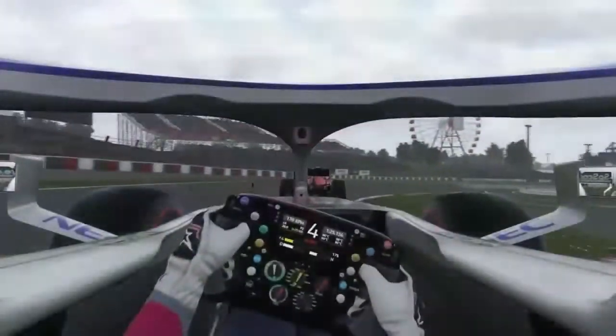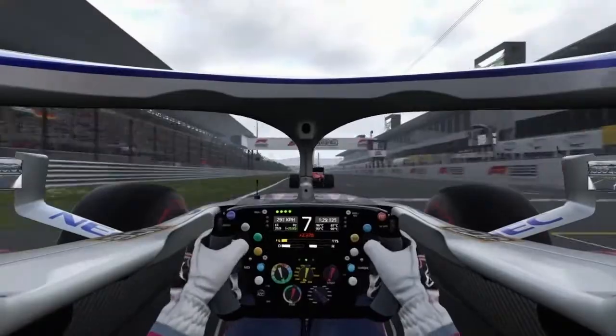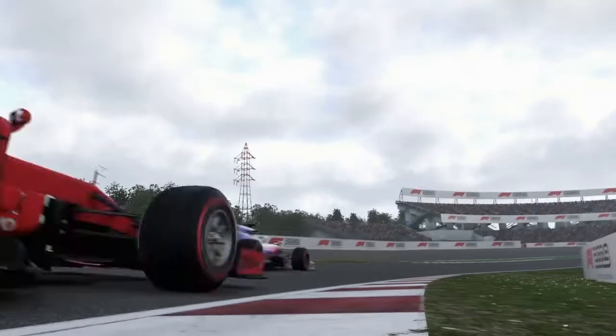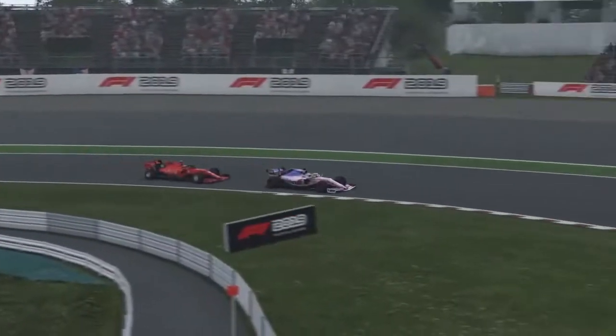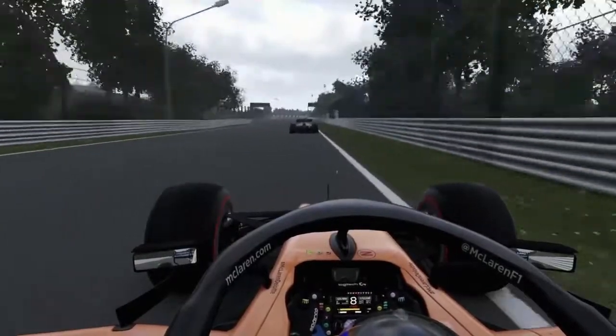Charles Leclerc, the following lap, takes the lead of the Japanese Grand Prix back from Lucas Weber. But now here comes Weber once again. It is a slipstream fest here at Suzuka as we look at the battle for the lead, which is intensifying by the lap. Heading into the first corner, luckily, Weber gets ahead of Leclerc. He doesn't want to suffer the same fate as his teammate Sergio Perez.